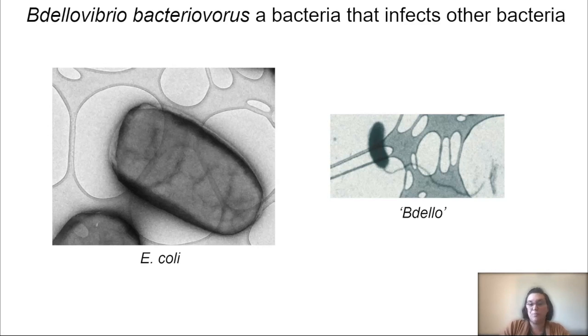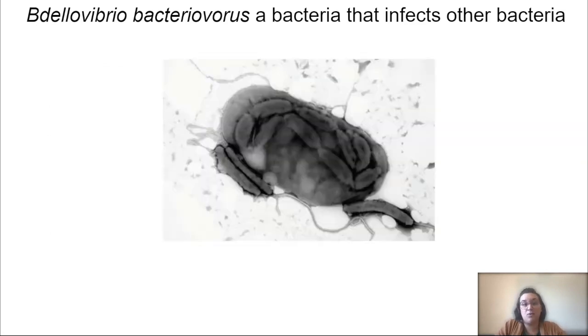But when these two meet, something quite crazy happens. Bdello is able to smash its way into the E. coli cell and grow within this compartment. So here now we're looking at a new image where you can see the E. coli has been overtaken by this smaller bacteria and has become a home for them to grow and divide and eat. And so, as you can imagine, this is quite devastating for the E. coli host.